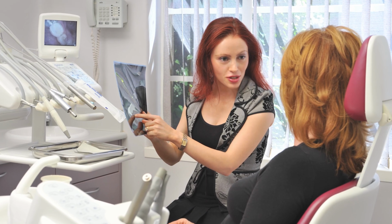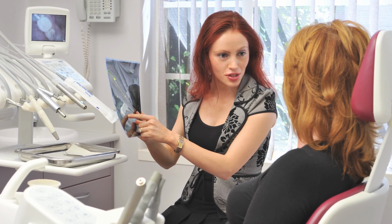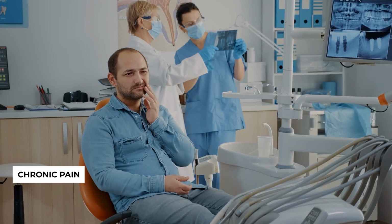The Australian government will allow you to access your superannuation funds for medical and dental treatment in certain situations, and those situations include chronic pain. So if you've got ongoing issues with your teeth and gums that are causing you chronic pain, but they can't be treated by a public clinic, then you could be eligible for accessing your funds for dental treatment.